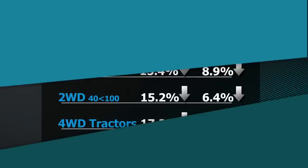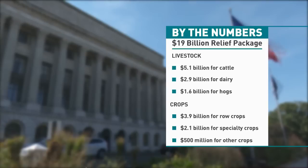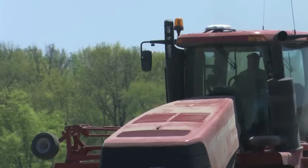We now know a little bit more about the plan to help farmers and ranchers through the COVID-19 crisis. The $19 billion in immediate relief includes $9.6 billion for the livestock industry, which includes $5.1 billion for cattle, $2.9 billion for dairy, and $1.6 billion for hogs. $3.9 billion comes in for row crop producers, while $2.1 billion goes to specialty crops and $500 million for other crops. USDA Secretary Sonny Perdue is pushing to get those direct payments out next month. But is it enough? I talked to Farm Journal Washington correspondent Jim Wiesmeyer about the plan.